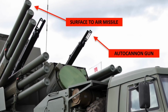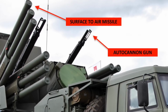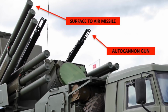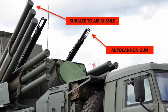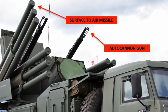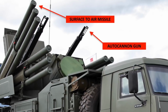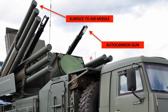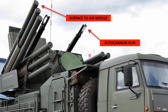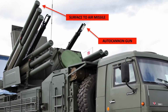The Pantsir-S1 is mobile and uses a wheeled or tracked chassis. Its fire control system includes a target acquisition radar and a dual waveband tracking radar that operates in the UHF and EHF wavebands. Detection range is 36 kilometers and tracking range is 28 kilometers for a target with 2 square meters RCS. The system has 360-degree coverage and both the sensors use passive electronically scanned array. There's also an infrared sensor that's capable of detecting, acquiring, and tracking targets even in low visibility conditions.